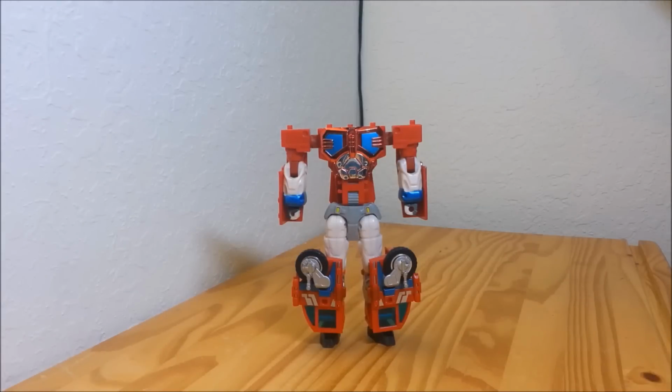And here we have Optimus back to regular robot mode and prepped for combination with the rest of his trailer to go into super robot mode.